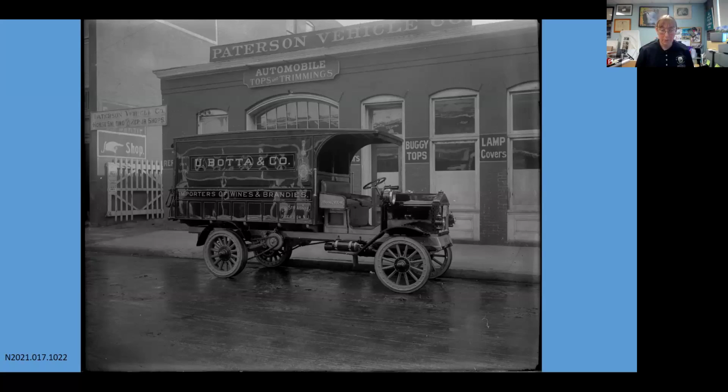This truck says U Bada and Company, importers of wines and brandies, located at 290 Straight Street in Paterson, New Jersey. We haven't actually done this yet with this image, but that information would be easy to trace either in city directories or in atlases, and we should be able to learn more about that company, such as how long it was in business in Paterson, some of the people associated with it, and the management of it, and also when it opened.